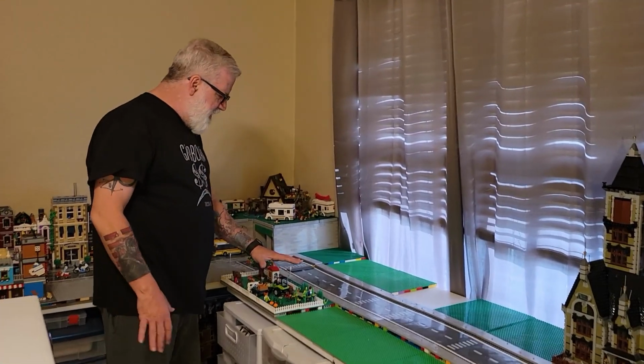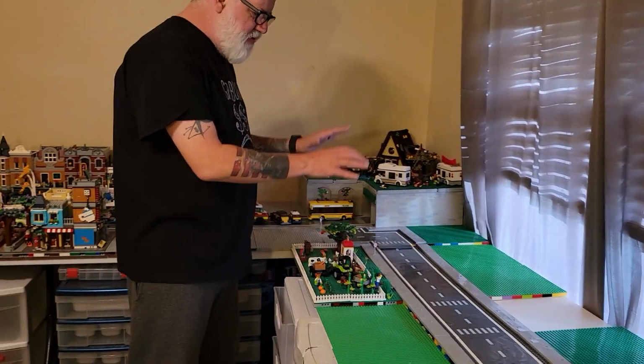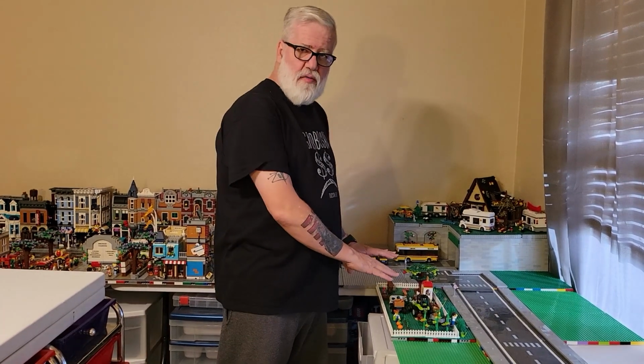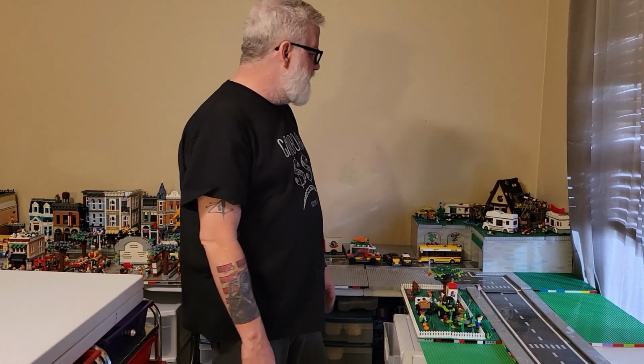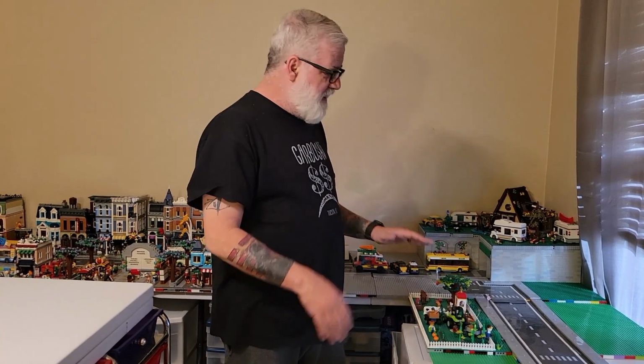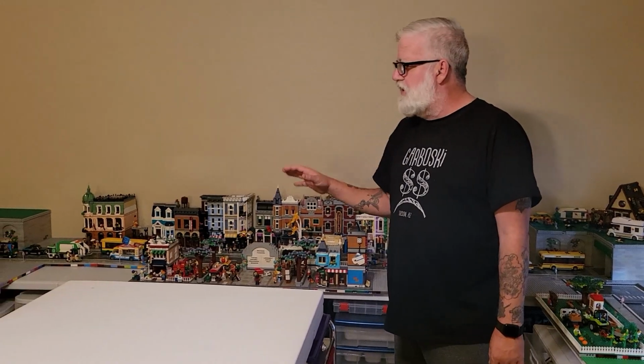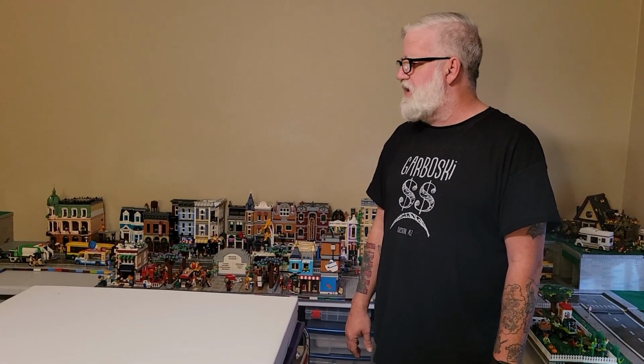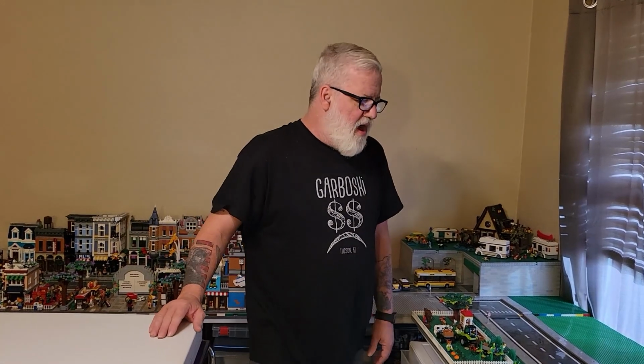I moved the farm here just to stick with the green theme, but once again, it's going over in the corner there. So these base plates are going to go right here, and that's why they're like that. I'm very excited about a lot to do on these roads, a lot more vehicles and stuff I want to put out. And really, there's no part of the city that I don't have like 15 projects going in my head at the same time.